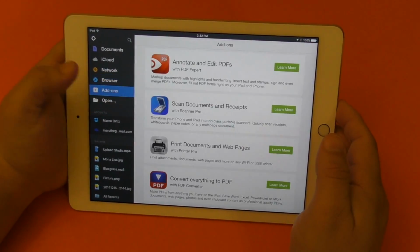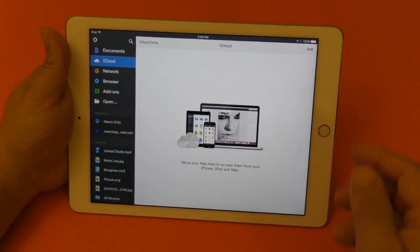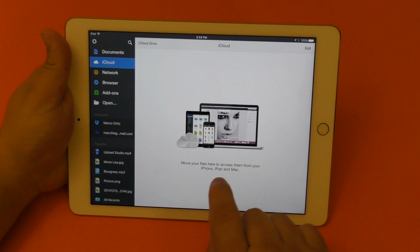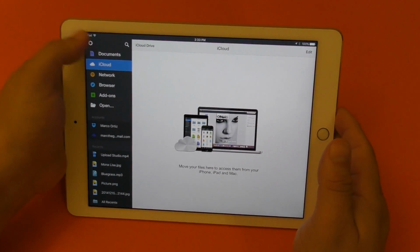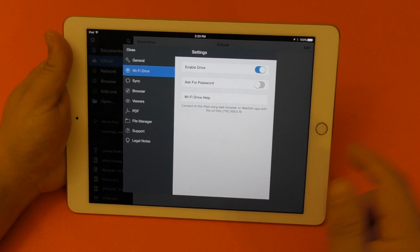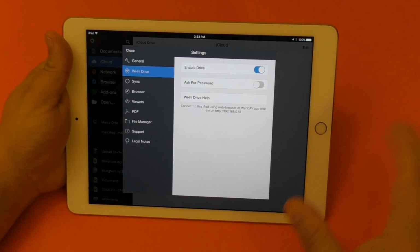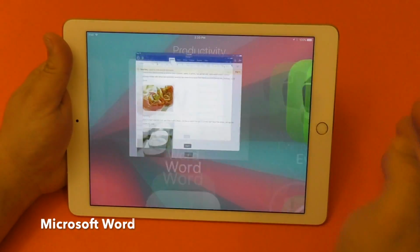You got a browser, you got add-ons. You also have iCloud, which lets you, for example, sync documents like photos and everything from another iPhone or a Mac here. And you can also use this app as a Wi-Fi drive. So you can enable it and have access to your tablet from your computer, and you can transfer files like that as well.